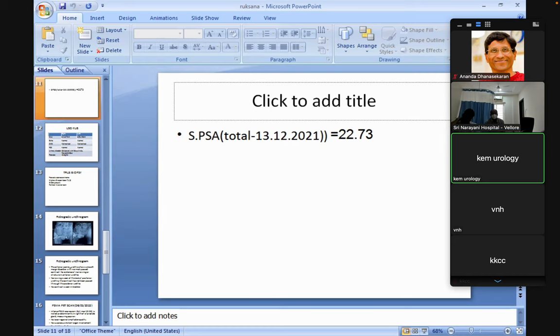What we'll do is, Soumya, we are giving you all these investigations. You think about everything, and then we'll discuss the management later on.